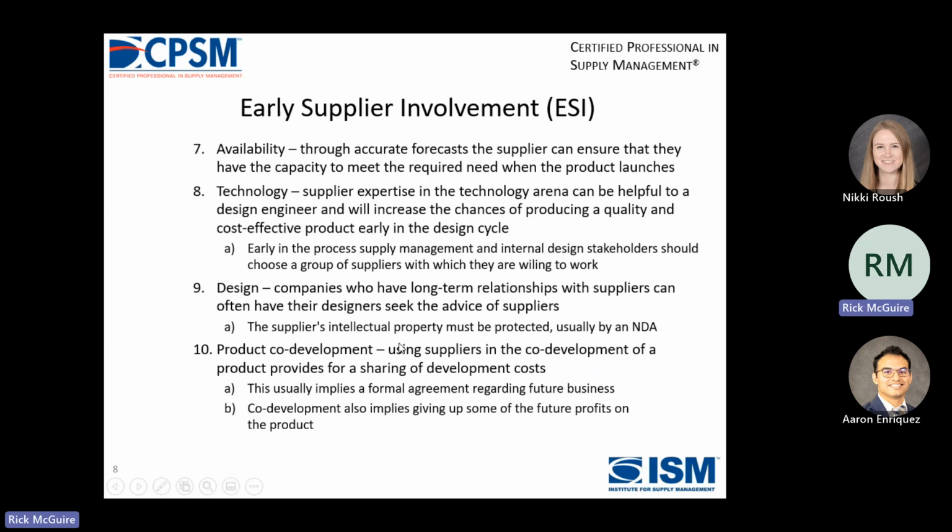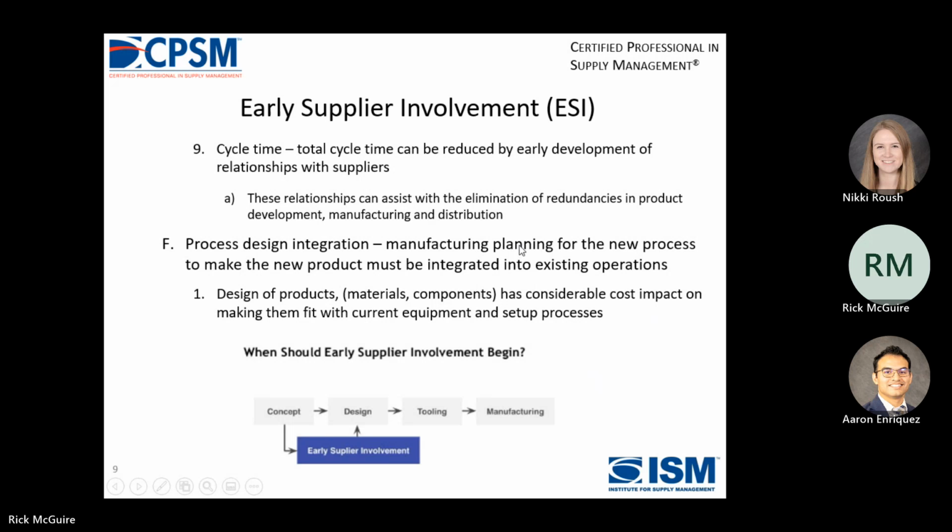Product co-development. Using suppliers in the co-development of a product provides for sharing of development costs. It usually implies a formal agreement. Who's going to own the IP? And the big issue is, again, with the 787, what can the supplier do with that technology that they co-develop with us? Can they sell it to anybody they want? Co-development also implies giving up some future profits on the product. Cycle time. Total cycle time can be reduced by early development of relationships with suppliers. These can assist with the elimination of redundancies in product development, etc.